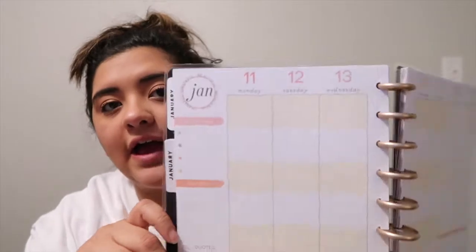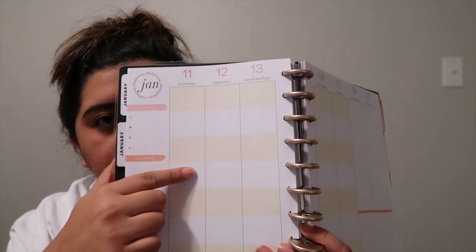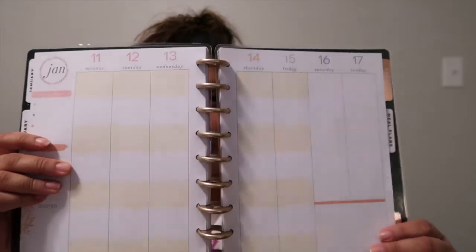So this is my first planner with the dashboard layout, and I know I said it's my favorite because I like it better than the traditional blocks. Let me show you. I did keep these, and I'm going to use these for planning content. So I have a little space for content, and then I will use the rest of the school year in this layout, and if I like it, then I will purchase some more inserts for that.